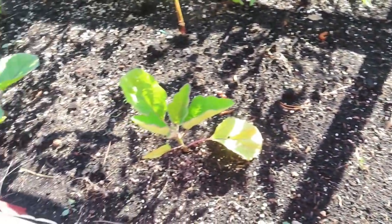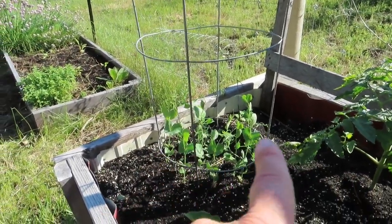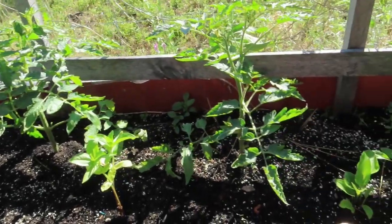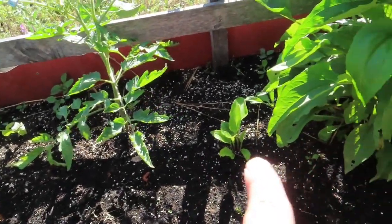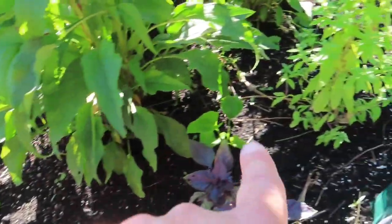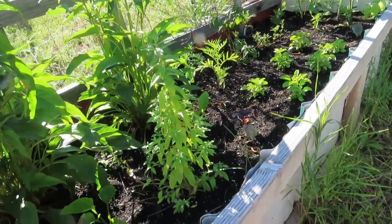These are eggplants. That's my daughter's little pea trellis that she did. Isn't it cute? Couple tomatoes, zinnia, and an echinacea that I just planted this year. I planted a couple little ones around it because I want it to be bushier here with just echinacea.